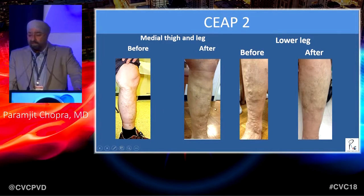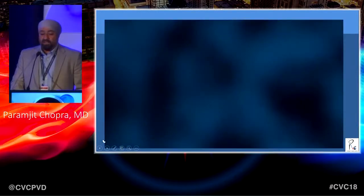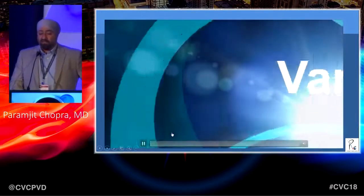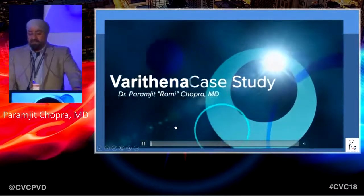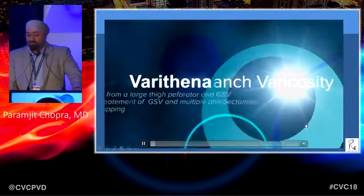But here now we have a patient that has extensive venous disease. This one case is, he had a wound, it's healed. He's been my patient for 8-9 years. He came back after a while, and now he had all these perforators and different branches, and we've treated him before, and these are the before and after pictures. Yeah, so here is the video case, to show you how we've worked our way through that.